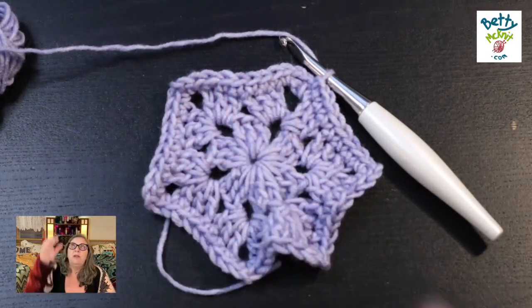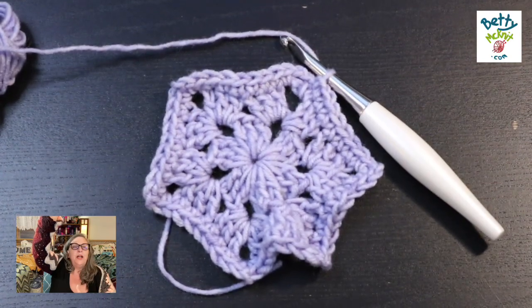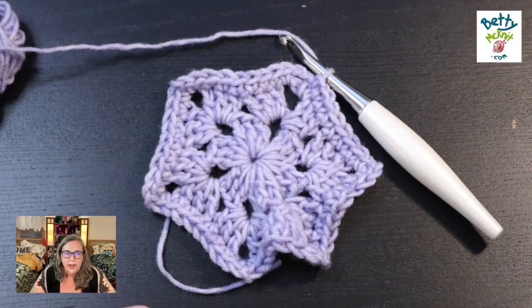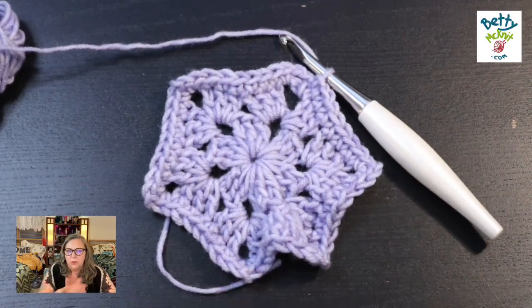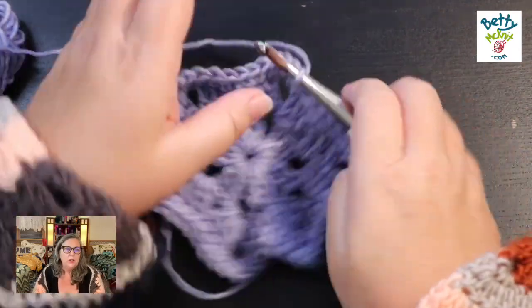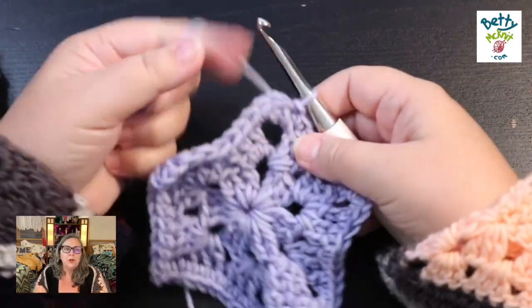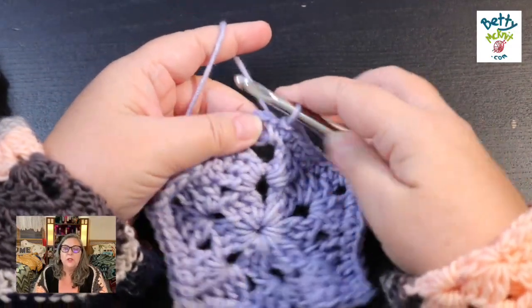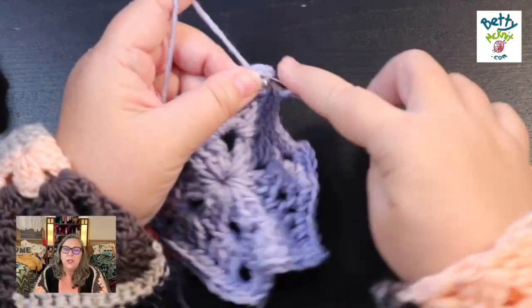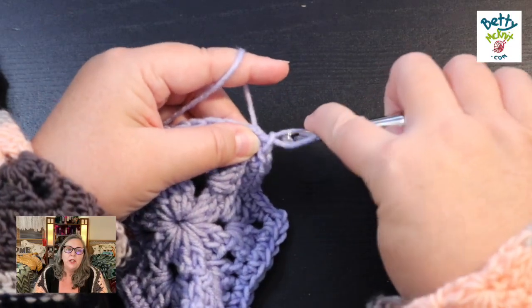I did not do that with my sweater, and in my mind, it does not look odd, but if you think that's going to look odd, because we're going to be working part of this back and forth, then you should turn your hexagon at some point. Turn it every other round. Let me see, which row am I on? Round 5. Slip stitch into the chain 2 space, standing double crochet.